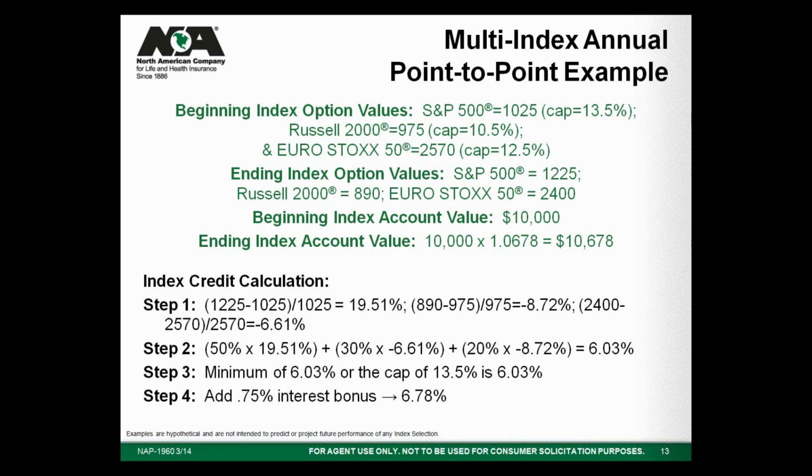So what we do is we do our calculations. There's a 19.51 return on the S&P, and we had negative returns on the other two. So we do 50% of 19.51, do the 30% on the smaller negative, and then we do 20% of the biggest negative. And much like the annual point-to-point, we add up the positives and subtract out the negatives. We get a 6.03% return.